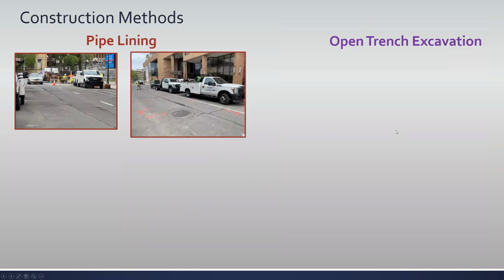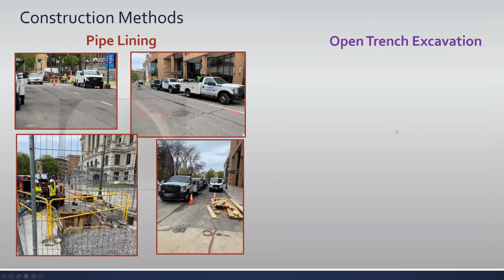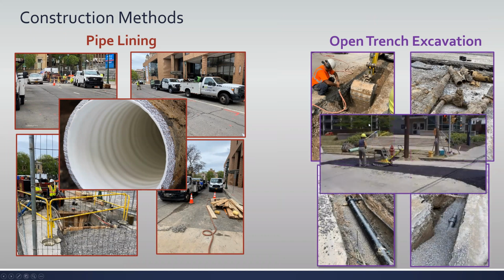These are some of the shots from when we were doing it in front of the Civic Center with the pipe lining. You can see it's a little less invasive versus the open trench excavation, which is a more traditional method of replacement and repair.